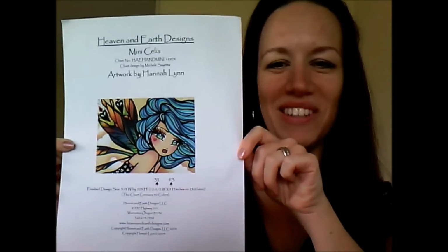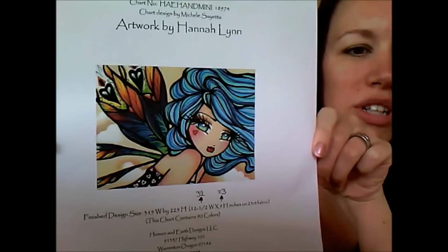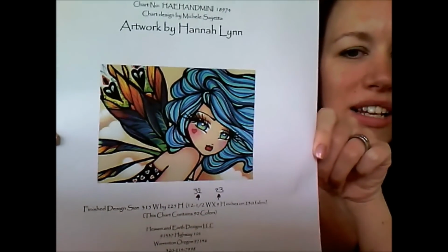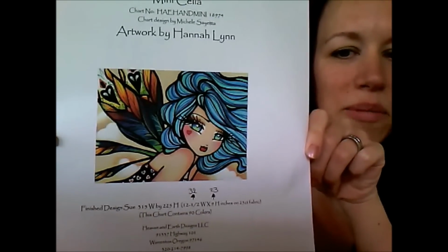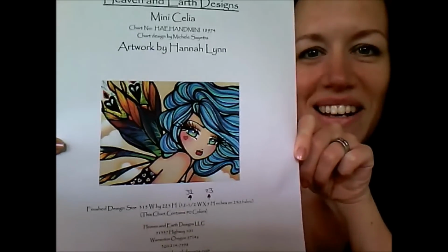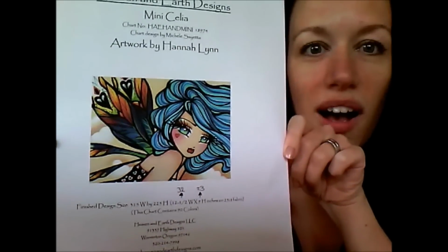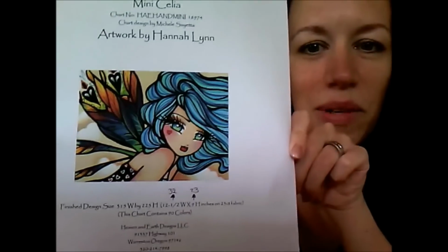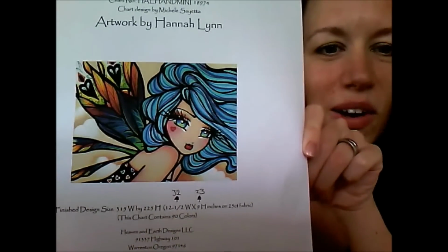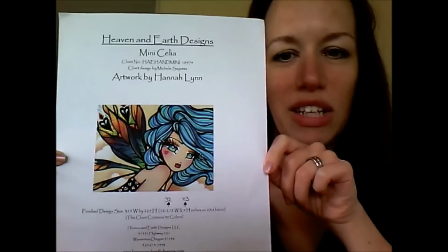It's getting a bit too obvious, isn't it? This is Mini Celia. I'm normally not really into Hannah Lynn, but this lady is just wow. I mean, she is yet another fairy. I know I should really stop, but I mean those wings and those eyes and especially that hair. I mean, look at it. Oh, so pretty.